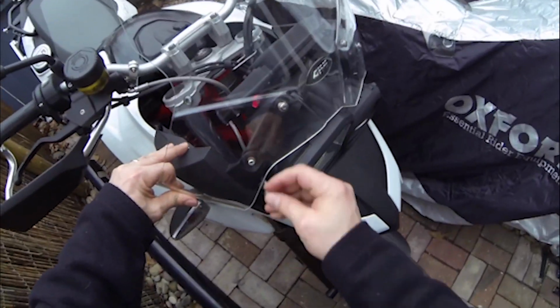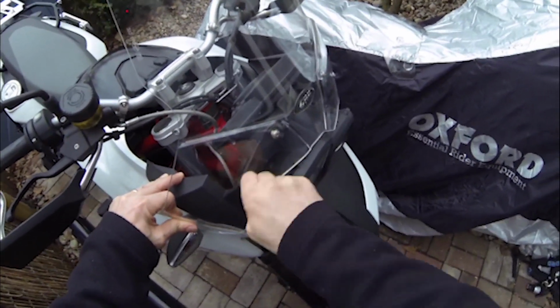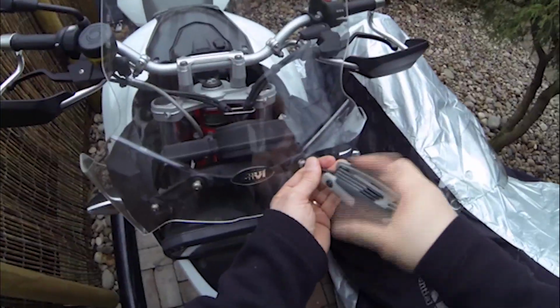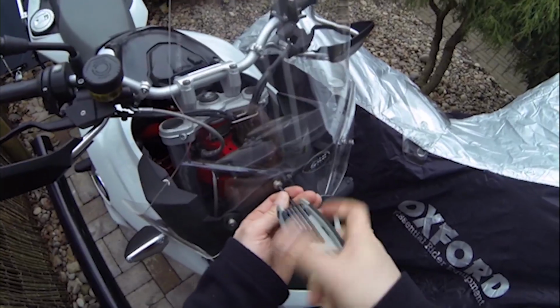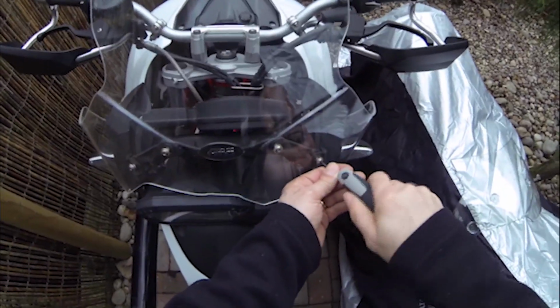Again, make sure that those rubber washers that came off of the bolts are still there, and that the metal washers are set within the seals behind it. Just tight enough, not too tight. I'll check these after a couple of rides to make sure they don't come loose, but you don't want to risk damaging your new windshield by over-tightening.